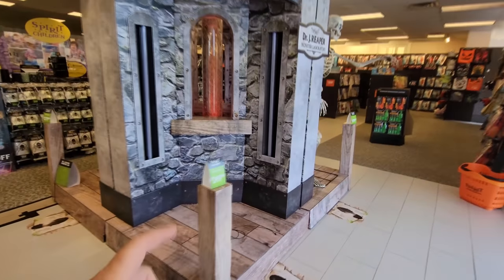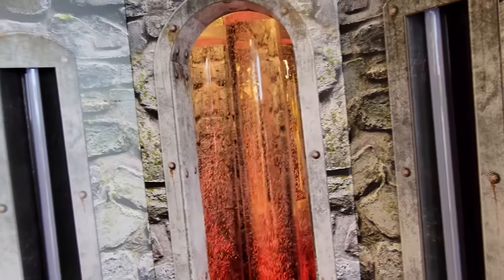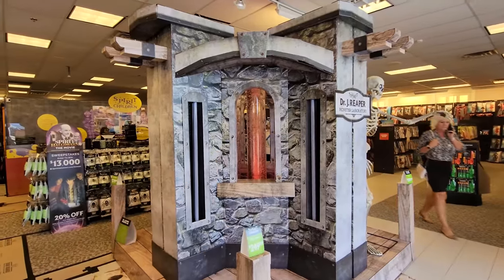Looks like they probably sold out of the Bog Zombie, because it looks like they did have him set up, but they have all four of the Bubbles of Death tubes inside here. That looks pretty cool. I like that they did that. Remember me saying I thought that they should put something in the middle there when they have this different setup? I was thinking more along the lines of an animatronic poking out, but that looks cool.